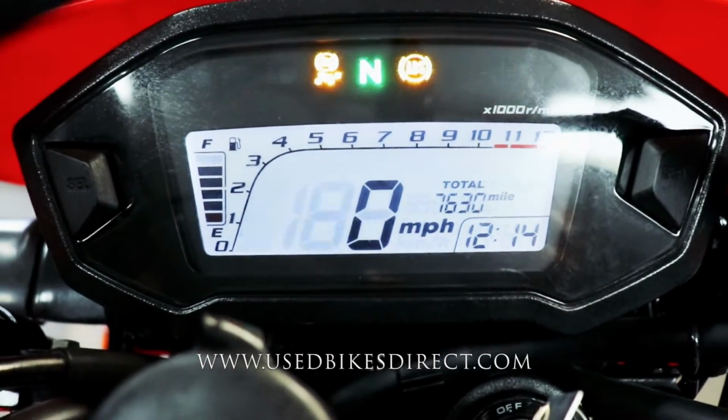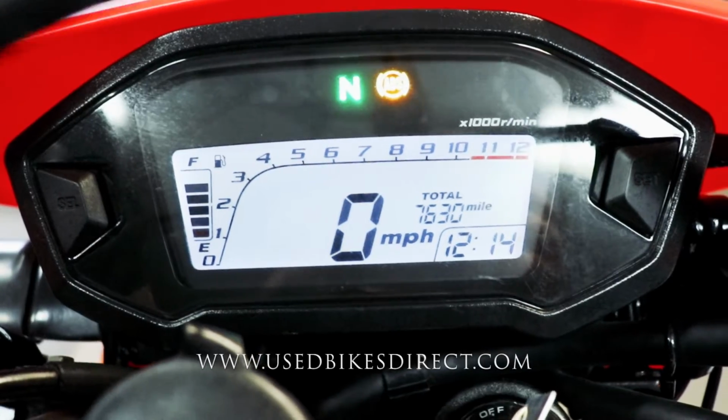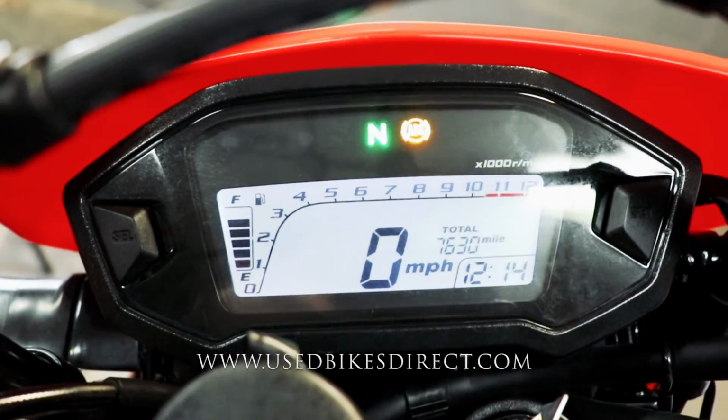Full digital display, keeping track of everything. Of course, you see your speedometer front and center with the tach above that. Fuel gauge on the left, clock on the bottom right. What we really want to see today is that odometer, 7,630. Let's go ahead and fire it up and listen to how it sounds.